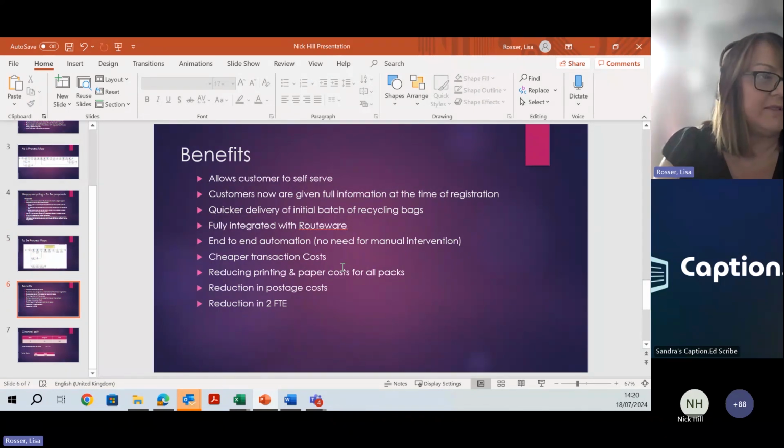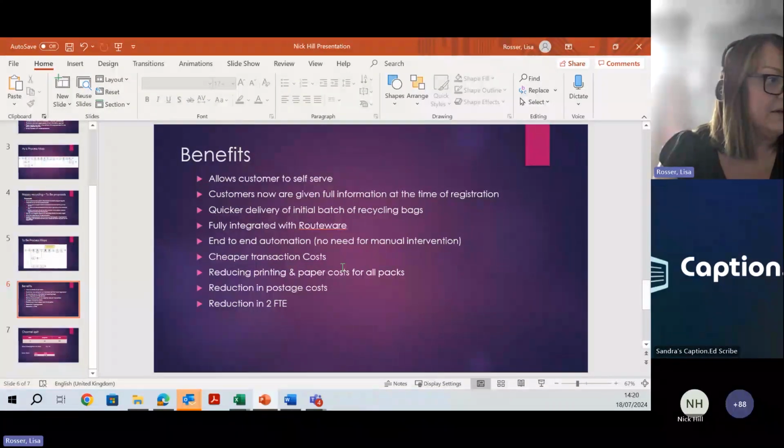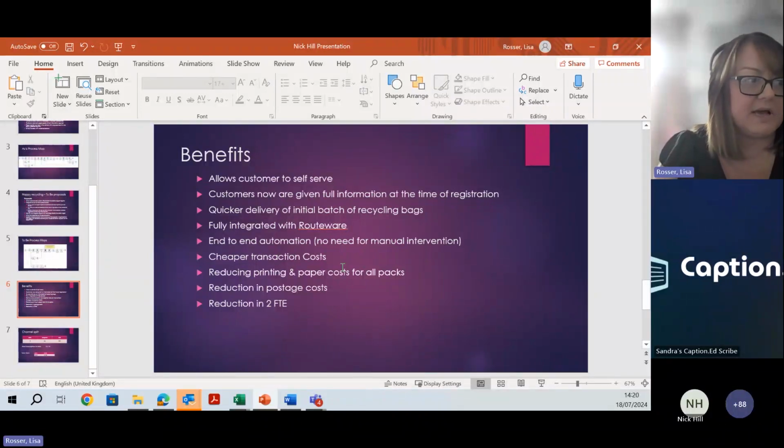And then taking that into consideration, looking at our as-is and our to-be in Engage, what allowed us to do then is to ensure that our customers could self-serve, which we did have to a certain extent. But like I say, it was very heavy manual after that. Customers now had full information at the time of the registration, whereas previously they would make an application online, say they wanted to register, then we would have to send out a manual pack, giving all the information. That has now allowed us, with the integration to Routeware, to give all the information to the customer up front, so there was no need for any additional information going out.